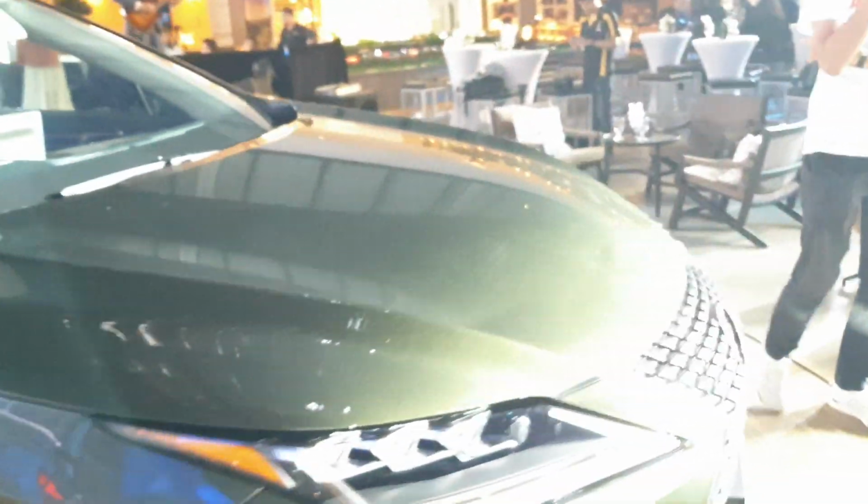Okay, so guys, here we have it. The all-new Lexus. Sorry, this is not the all-new. This is the new, facelifted, improved Lexus RX. Cheers, guys.